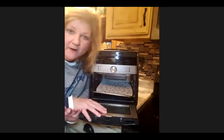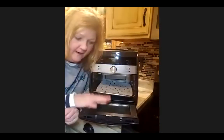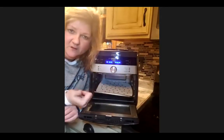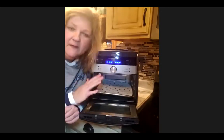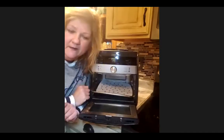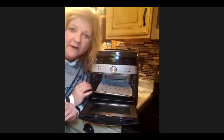I store mine, I leave mine on the counter. I use mine every day. I actually got rid of my toaster oven because you can toast in here. So I toast bread, bagels, English muffins, all of that can go in here. It takes like 4 minutes on the air fryer. So I don't put mine away. I don't store it anywhere.